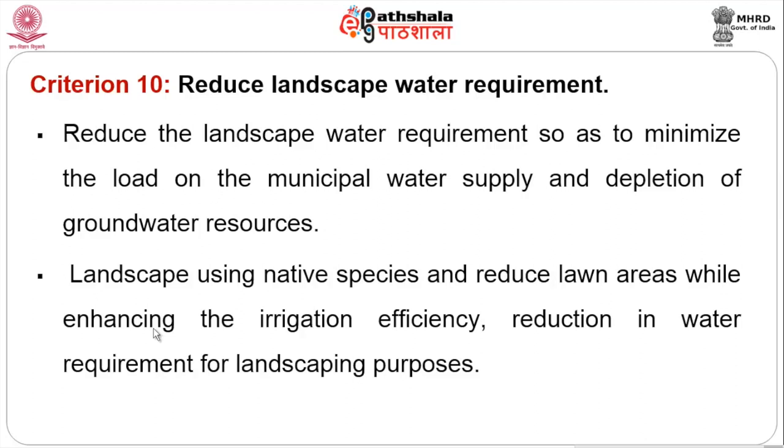Reduce the landscape water requirement so as to minimize the load on the municipal water supply and depletion of groundwater resources. It may also be brought to your notice that in some of the cities, it is mandatory that we can never use water for lawn purposes from the municipal supply.